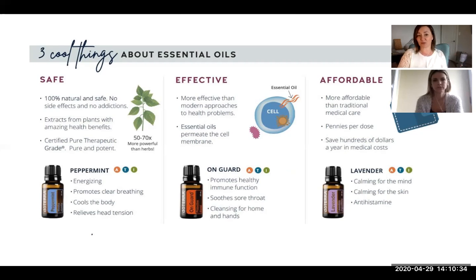Now, when we get to the point where we're going to talk about how to use the oils, that's where you're going to want to pay really close attention, particularly if you're using them on babies or the elderly or someone who might be a little bit more sensitive. We'll talk more about how we can make that process really easy and really smooth for you. So you should know that essential oils are extracts from plant life.